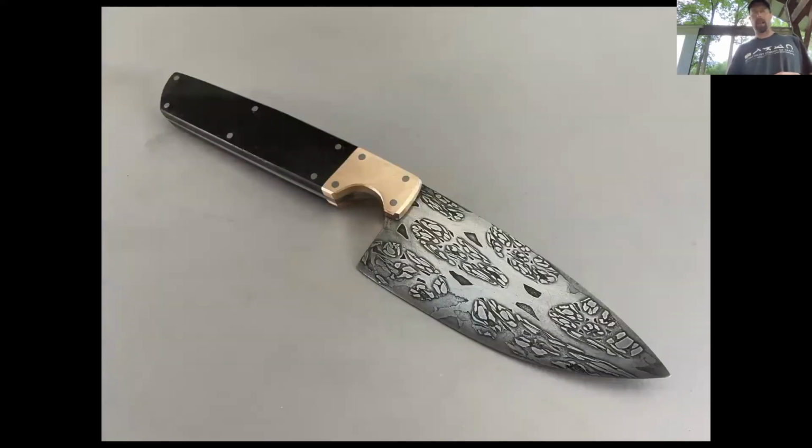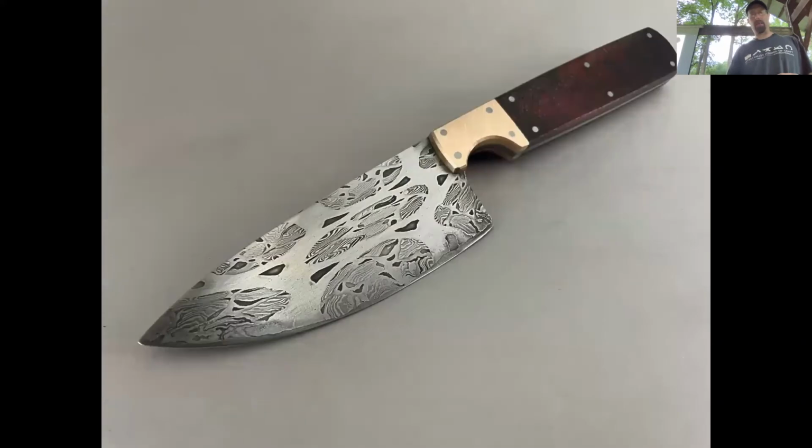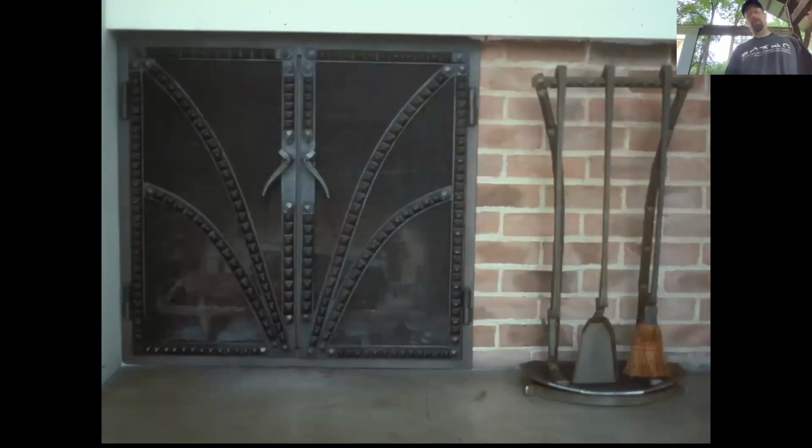Different variations on that. That's something I just started doing last year. Again, the handles are all found materials. I also do architectural ironwork and architectural ironwork restoration, mainly for museums.